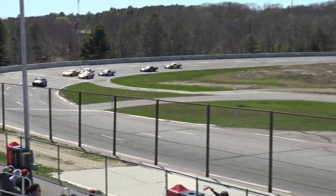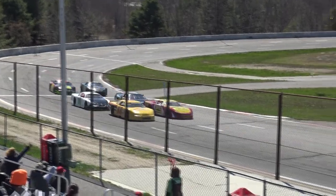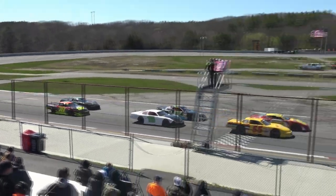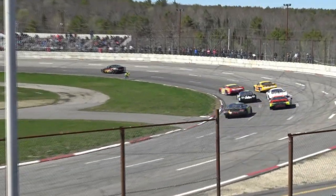So it looks like we're missing a car. He didn't make it out for the heat race. That's Ben Erskine in the number 4. We'll see how that plays out later on as we get crossed over, ready to go. Lights are off on the pace car. Collins and Bailey will start this heat.